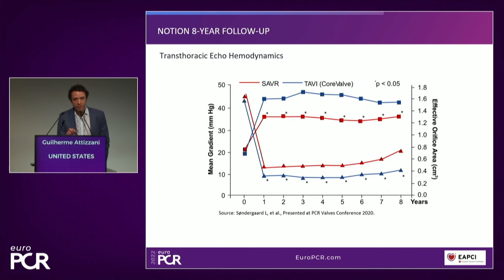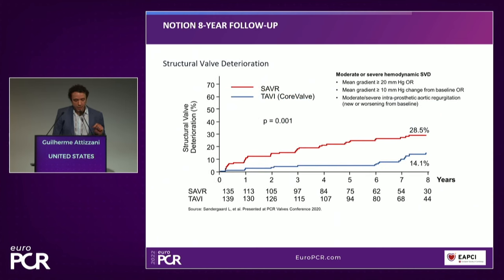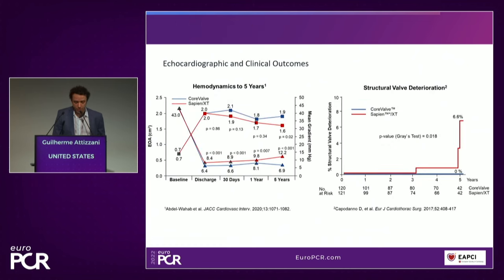As I mentioned in the beginning, the long-term follow-up of the NOTION trial is very similar to that initial graph that I showed you, which is consistently better hemodynamics for a self-expandable device versus surgical aortic valve replacement, larger EOAs and lower mean gradients. There was no difference in all-cause mortality, but structural valve deterioration was more frequently observed in surgical aortic valve replacement, if you use the definition that you see on the screen there, or if you change the definition for structural valve deterioration, as we know there are different definitions for that, still there was a better performance of core valve compared with surgical aortic valve replacement.